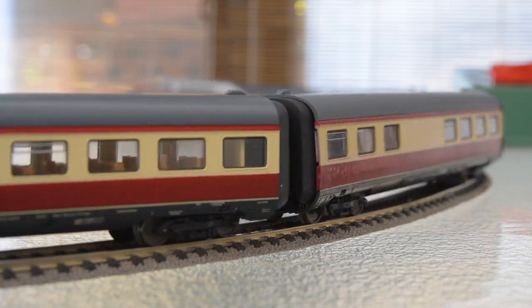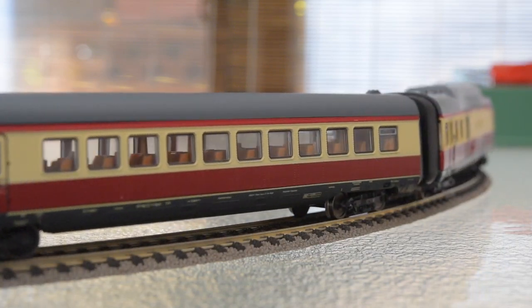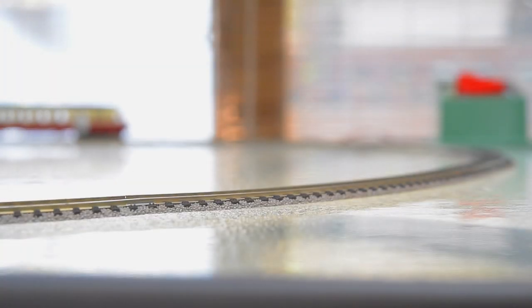Track improvements for the DB began in 1973, and the tracks are capable of 300 kilometers per hour, even though some of these trains are capable of speeds much beyond that.